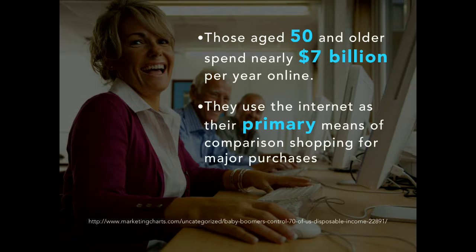More importantly, they use the internet as their primary means of research. So any major purchase that they're going to make, they tend to go online. Not that they're the only people that do that, but I can tell you that in our particular situation, we used to be more of a direct sales kind of an organization. People would come into the sales office, they would sit down with a counselor, they'd work through the process, they'd come in two or three times, and eventually they would either decide it wasn't for them, or they would decide to settle and move in.